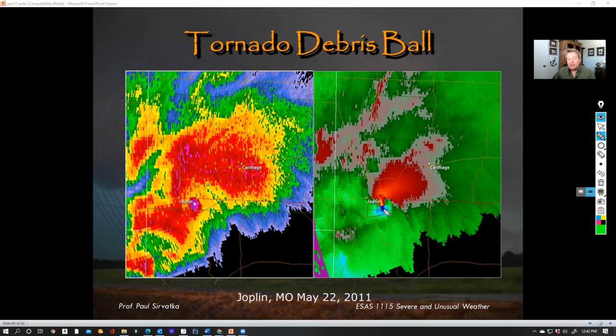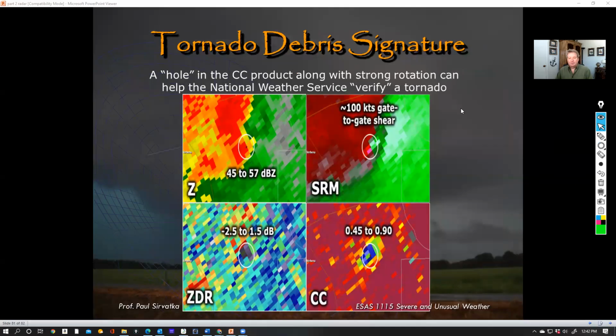When I go to velocity, I'm like, holy crap, look at that. That's maxed out delta V's gate to gate. So we're like, that's a tornado. And if you look here, it's like, why is the reflectivity so high in the tornado? And that's because it's picking up debris and it's being really reflective. But the best thing about it is I also want to use, I can use ZDR, but I definitely want to use CC.